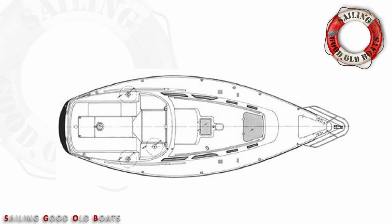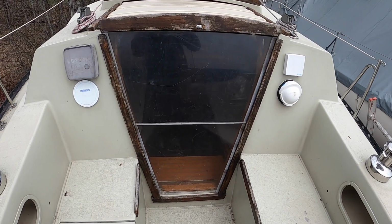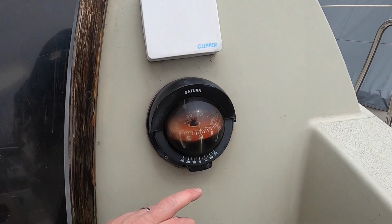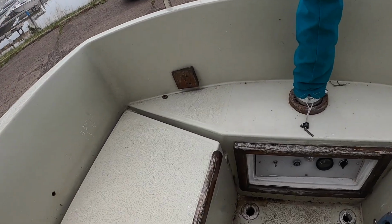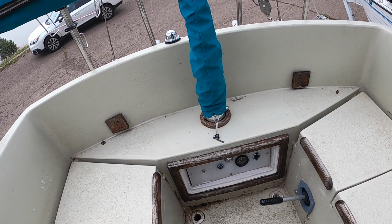Okay, so let's step aboard, and we start out with the cockpit area. As you can see here, there's no bridge deck, and the companionway entrance goes all the way down to the floor. There's a bulkhead mounted compass and self-tailing winches on the high coamings that give a really protected feel here in the cockpit. There's also drainage already molded into the seating arrangement, so that water runs down right into the cockpit floor pan.